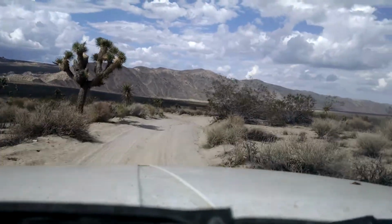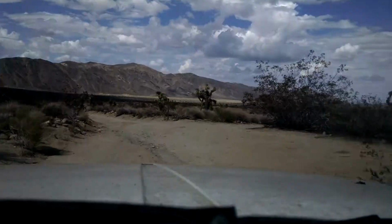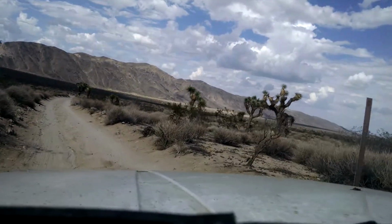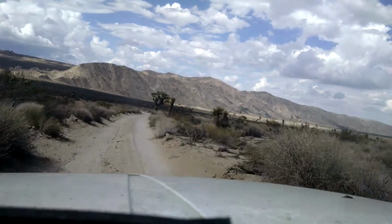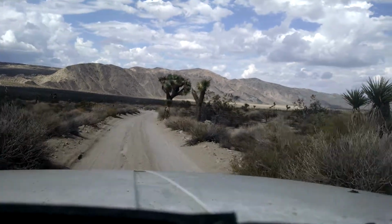What we're seeing here is the end of the loop. Well, it doesn't make any sense because loops don't have ends, strictly speaking. But we've completed the loop, and now we are heading back towards the entrance to the trailhead. And you can see this beautiful, pleasant valley here. The thunderheads forming in the distance.